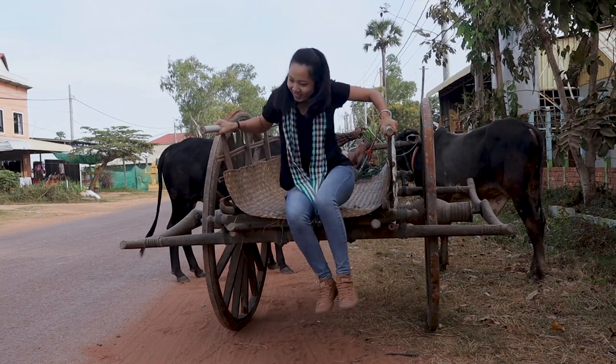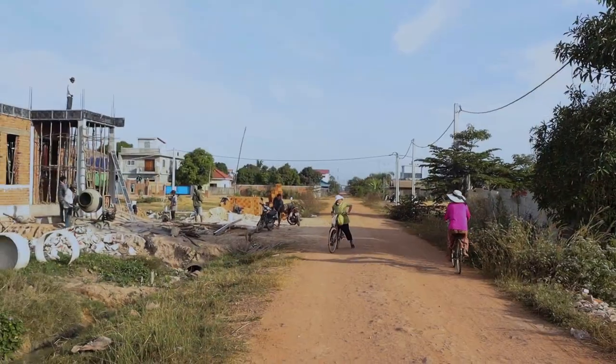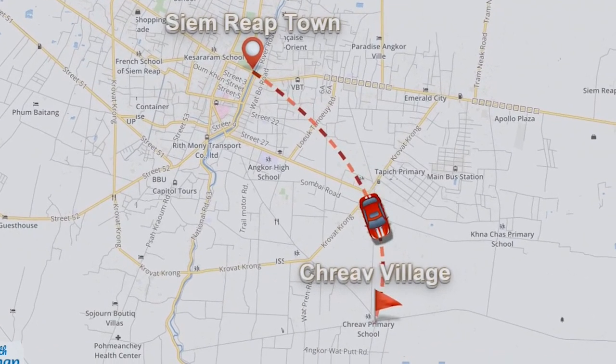There is beautiful countryside throughout Siem Reap, Cambodia. We are visiting a commune called Chreav. It is about 7 kilometers from the town.